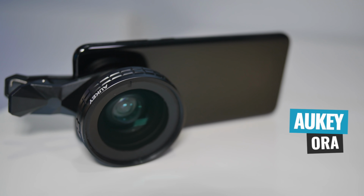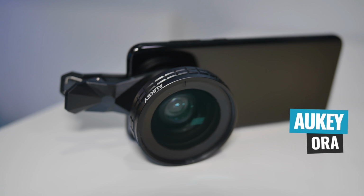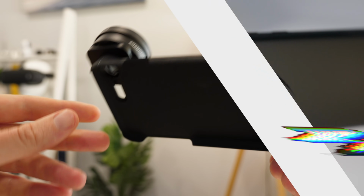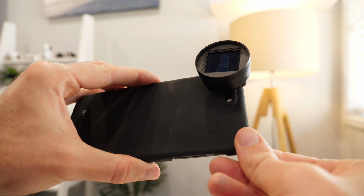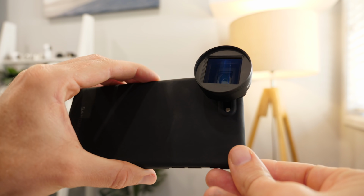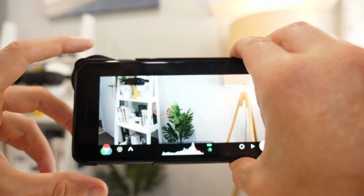What I love about this one is that it works on most phones because it just clips on, and you don't need to have a specific case to use the lenses. A lot of lens manufacturers for smartphones will make you put their phone case on to be able to use the lenses. I'm not a big fan of that. I'd rather have my own case and just be able to clip on the different lenses. So that's the wide angle lens.